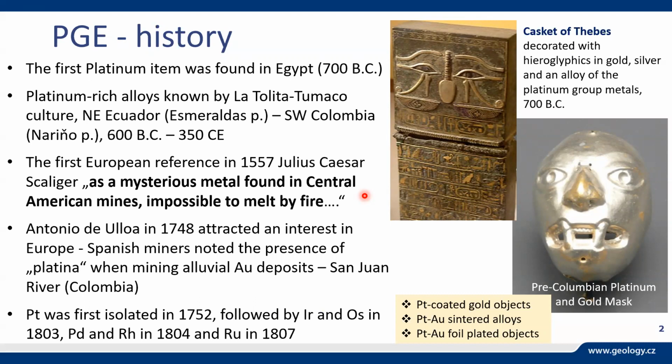The first platinum item was found already in Egypt, 700 BC. And the La Tolita Tumaco culture in South America, which lived in the Esmeraldas province and Nariño province, nowadays northeast Ecuador and southwest Colombia, already produced golden jewelry covered with a thin layer of platinum. They made various objects: platinum-coated gold objects, platinum-gold sintered alloys, and platinum-gold foil plated objects. If you by chance visit Bogota, I strongly recommend going to the Museum of Gold, where you can see some of these objects that were excavated there.